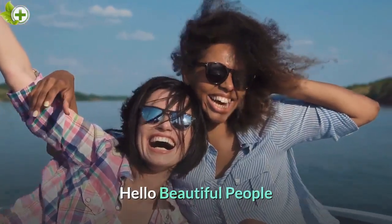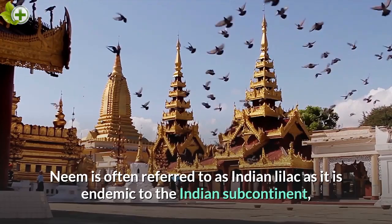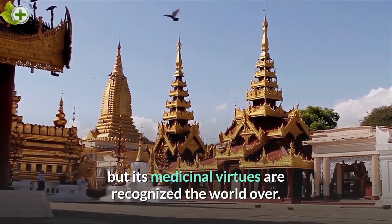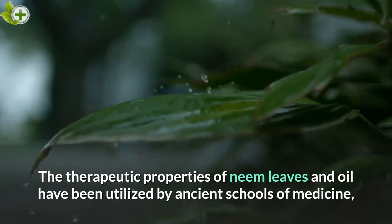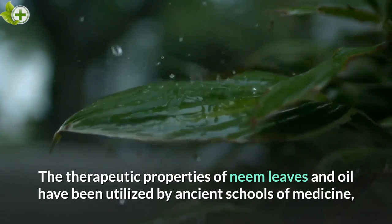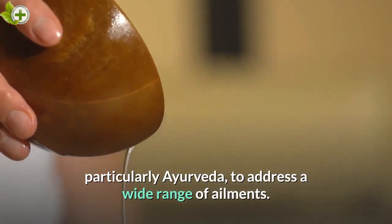Hello beautiful people. Neem is often referred to as Indian lilac as it is endemic to the Indian subcontinent, but its medicinal virtues are recognized the world over. The therapeutic properties of neem leaves and oil have been utilized by ancient schools of medicine, particularly Ayurveda, to address a wide range of ailments.